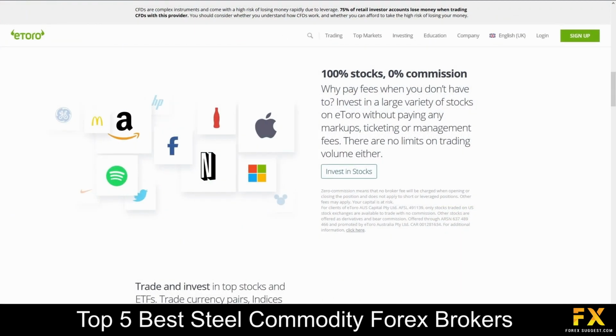eToro trading accounts are offered on Demo, Micro, Mini, Standard, STP, and Islamic accounts.